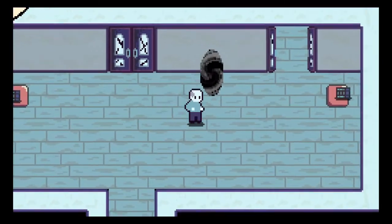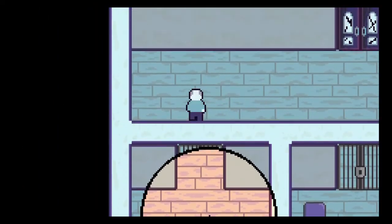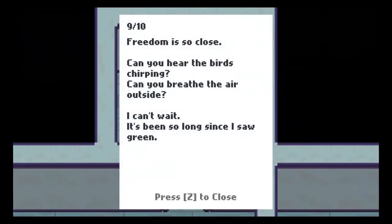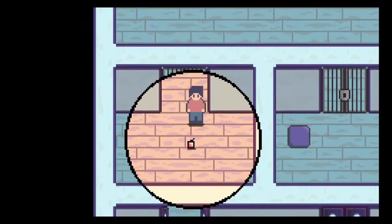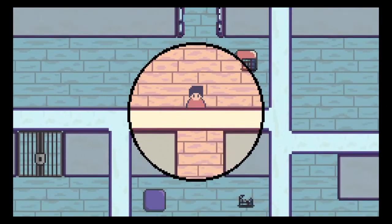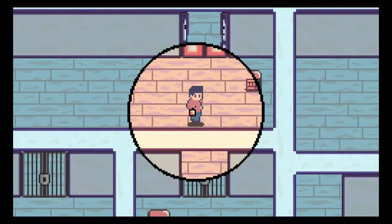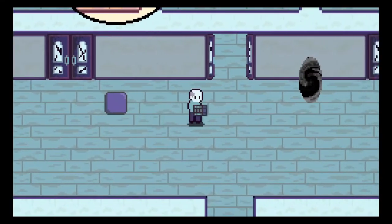Okay, so I've got this one. And I've got this one. Right, freedom is so close, you can hear the birds chirping, can breathe the air outside, I can't wait, it's been too long since I saw green. Okay, and I need to get one more box through here. So hopefully that will have that door open so I can get through that way. So let's try it. I can take this box.